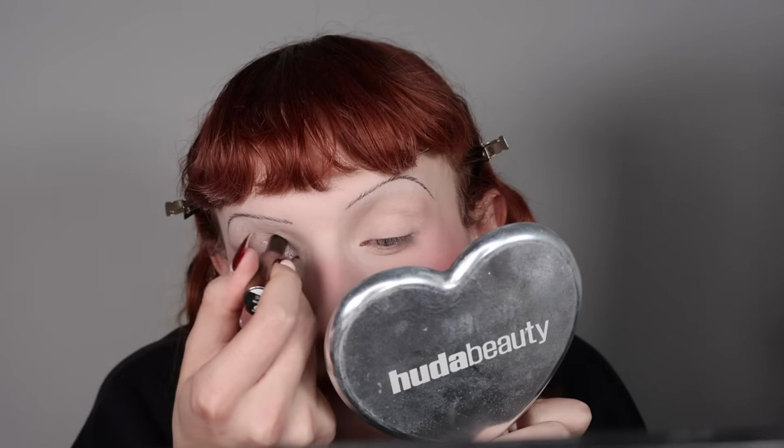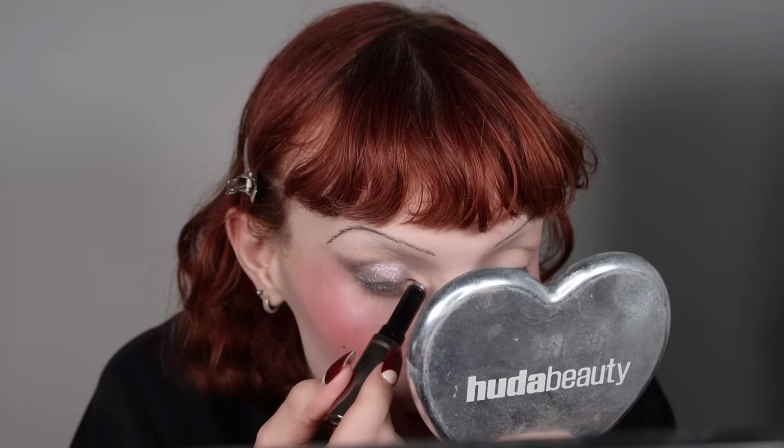Now I need to find another shade. I want to complement it. I have this lavender color from Duo 9. This is the shade Starling. Let's put this in the inner corner. I guess we're doing a sort of cut crease. I'm just going to play around and really get in there.